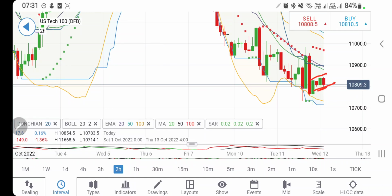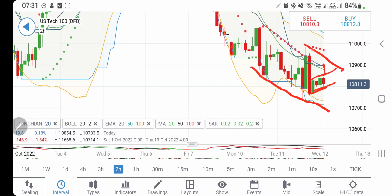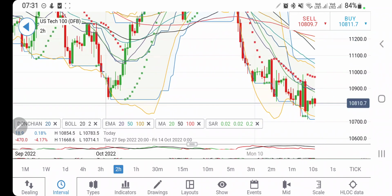See, it is trying to consolidate still, and we have to wait for it to break past the 10,850 level. Certainly 10,900. It is trying to consolidate. Let's see the movement so far. It is giving you lower highs, lower lows, consistently trading in bearish territory. So in between 10,850 and 10,750, at least let's not take a position.